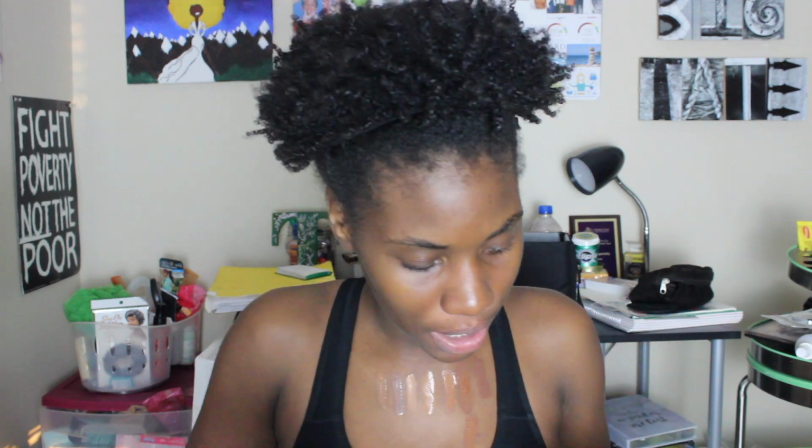It's a little too dark. I can tell off the rip. This is what I use for all over face powder. Usually I might use it to highlight in the summer or to neutralize, but this is all over face. This is very similar to this all over face powder. This actually looks like it's a little bit lighter.